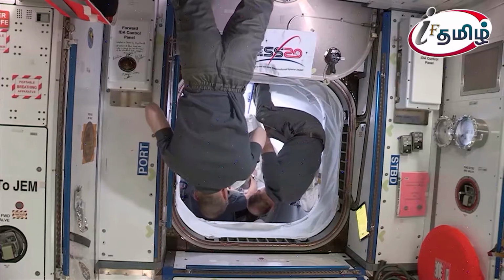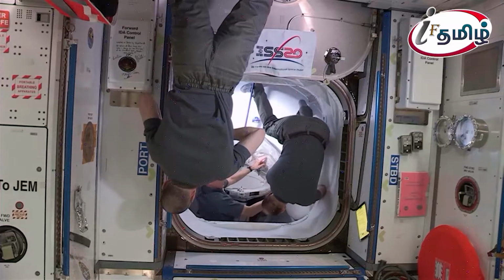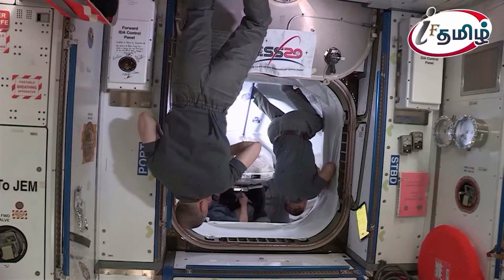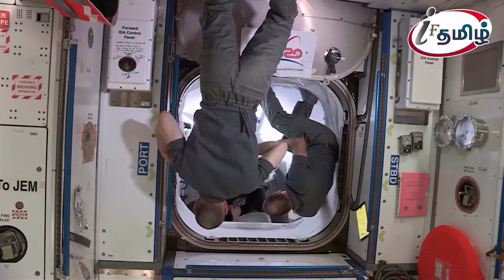We can actually see on our screen the activities to close the APAS hatch as well. And that Crew Dragon hatch closure came at 2:36 p.m. Pacific time as the International Space Station was flying over the North Atlantic Ocean.